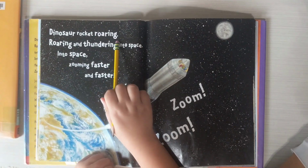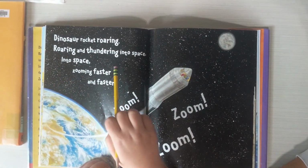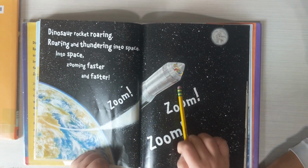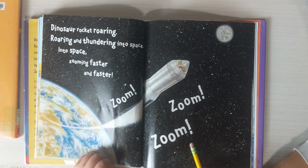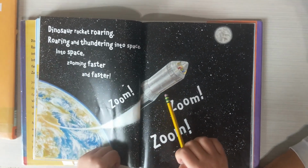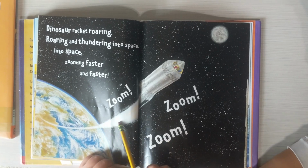Dinosaur rocket roaring and thundering into space, zooming faster and faster. Zoom, zoom, zoom. Oh wow, is it tiny? I thought it was very big.